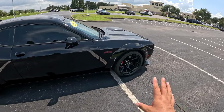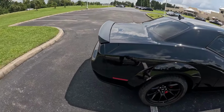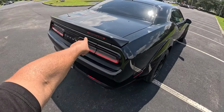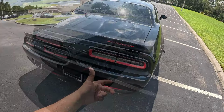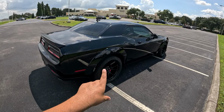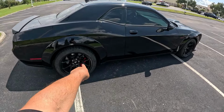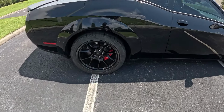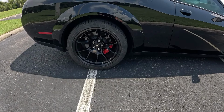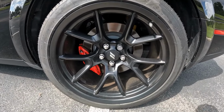As you can see, you've got the 392 badge. We've got, of course, the red calipers, and here in the back, we've got the Shakedown name on the spoiler. As I mentioned, this is pretty much a fully loaded car. We've got the high performance adaptive suspension on this one. Huge Brembo brakes, with 4-piston calipers painted in red. And you've got 305mm Pirelli P Zeros all around, basically a square setup on this car. Huge wheel and tire package.